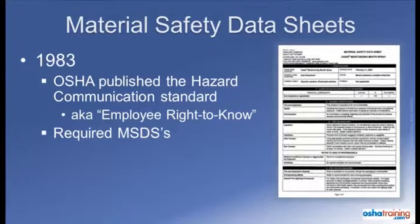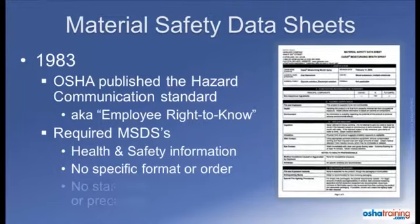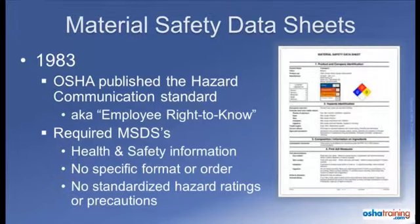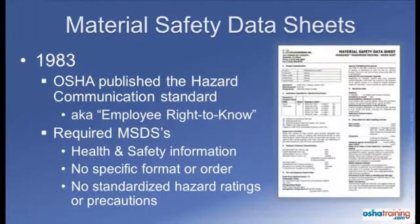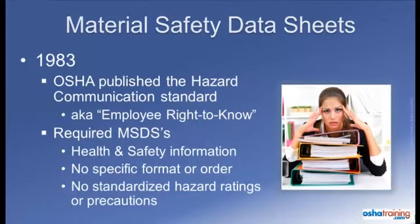But while the OSHA standard mandated very specific health and safety information about the products be provided on the material safety data sheets, HazCom was a performance-based standard, meaning there was no specific format that had to be utilized by the manufacturers and distributors when developing their MSDS, nor were there any standardized hazard ratings or precautions. As a result, MSDSs took on all shapes and forms, in part because manufacturers and distributors used different formats as they prepared these documents. As you can imagine, that led to a lot of frustration among workers.